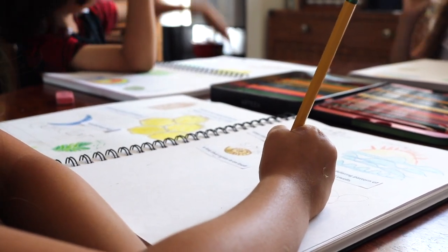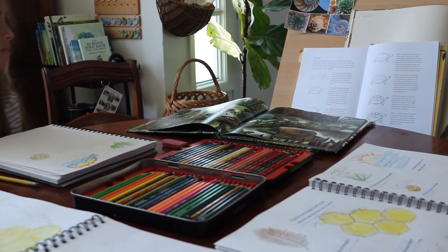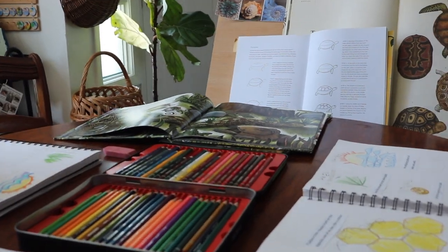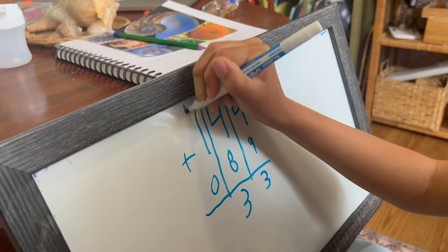Living math makes sense to kids, and it builds concrete understanding to abstract concepts. Mathematics is a living subject, and it should be taught through the presentation of living ideas.